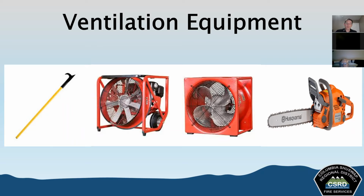When we're looking at maintaining our equipment, fans need to be inspected after use and as a part of duty crew. So anytime we've used it, we want to inspect the fan. Every duty crew, we want to inspect the fan, make sure it's got oil, make sure it's got gas, make sure it still runs, and that it's good to go. We're going to be checking for damage, for wear. And for chainsaws, we want to make sure the saw is sharp. It's got gas and oil if necessary in it as well. Any repairs and maintenance to any of this kind of equipment, as with anything we do, is going to be as per the manufacturer's recommendations.